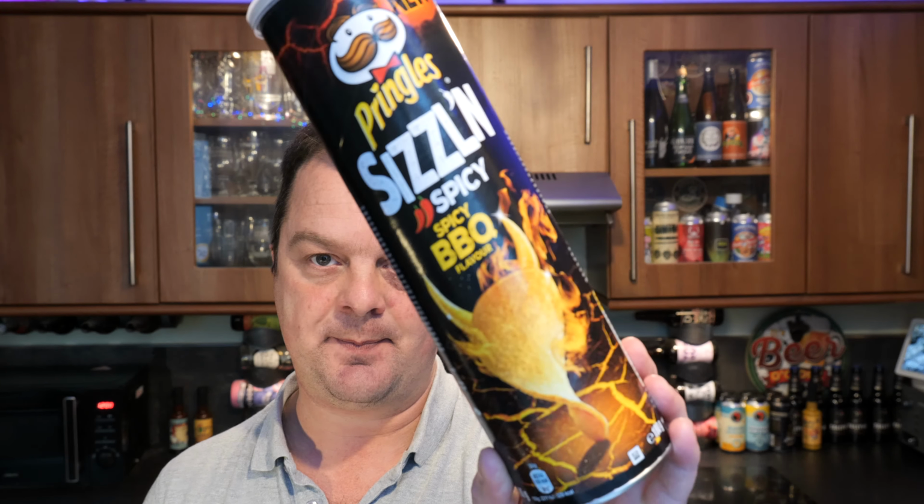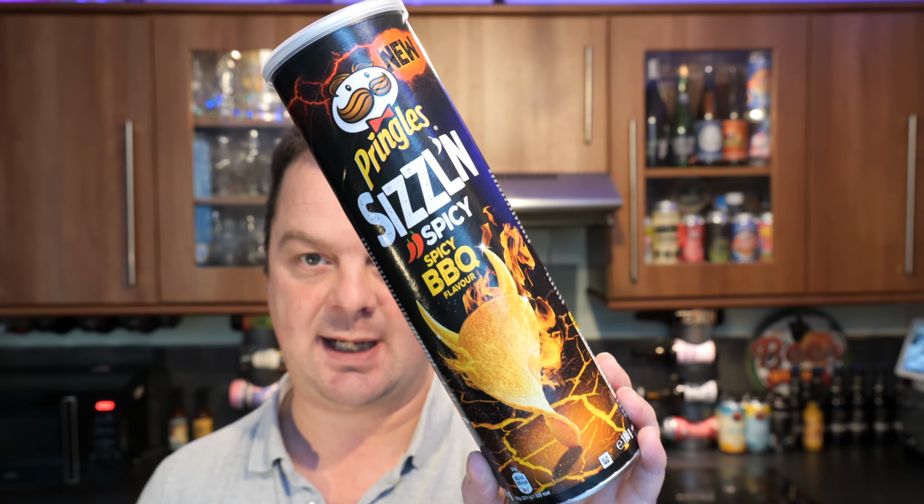About a week ago now, these are the Pringles Sizzl'n Spicy. So the first pack is medium. This is spicy and it's their barbecue flavour. Again, Asda, £1.50. And then I couldn't get the other flavour. I had to wait and wait. I wanted to do them together.